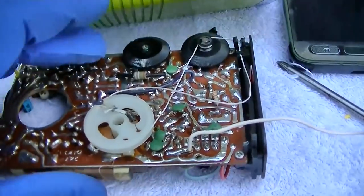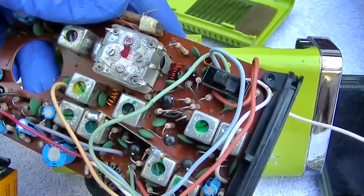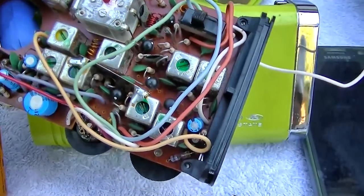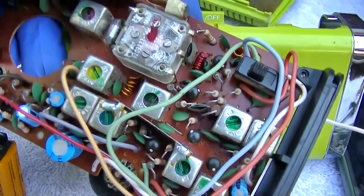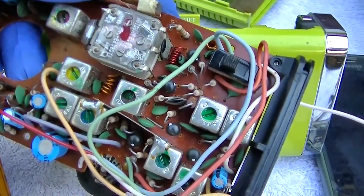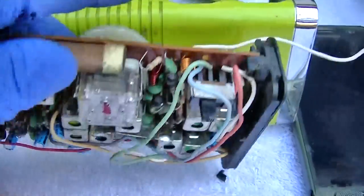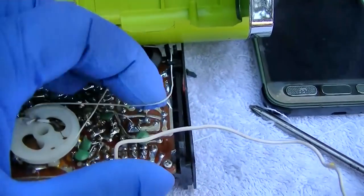Wonder if this guy tweaked these IF cores on this thing. Looks like they put some type of glue in them at the factory, and no, they do not look like they've been screwed with. That's good. Alright, I gotta fix this. This is gonna be interesting.